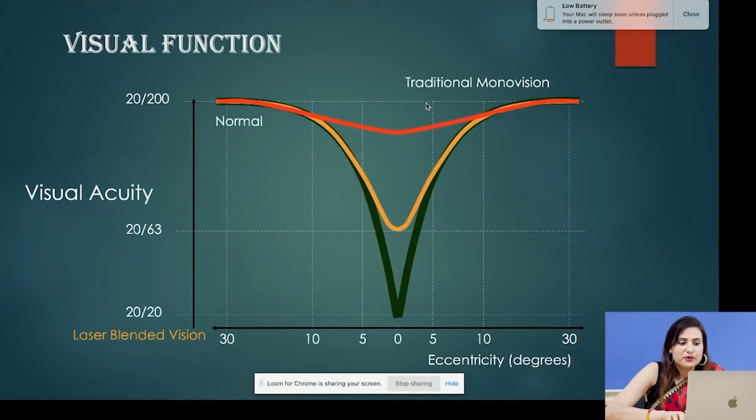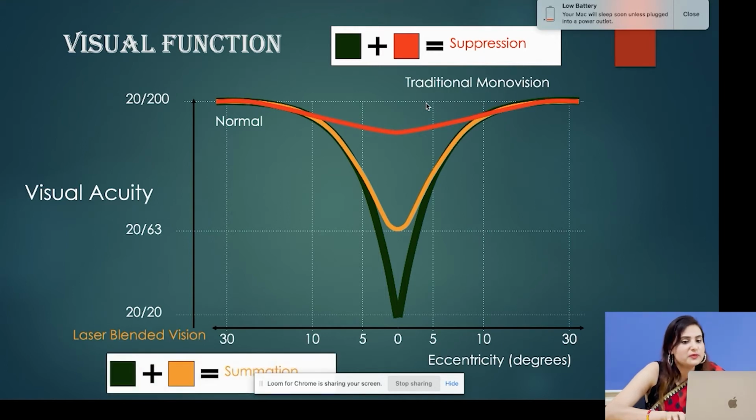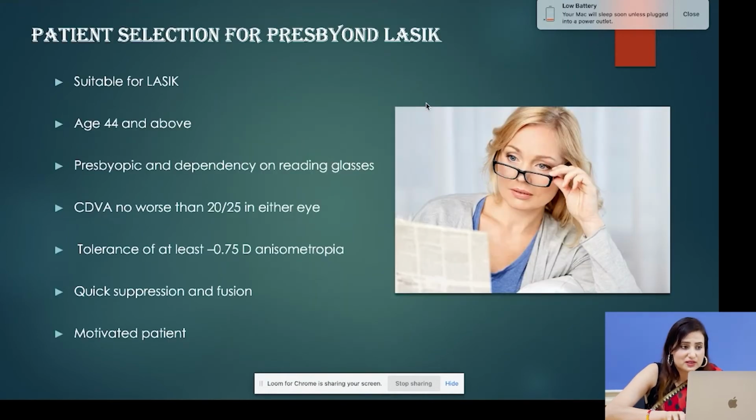Also, with the PresbyOND laser, it is the summation which is helping the patient to see well, compared to suppression, which the patient experiences in traditional monovision. Due to these factors, the tolerance of PresbyOND monovision is much higher, almost about 97%, compared to LASIK monovision, which is only about 67%. Now, patient selection for PresbyOND LASIK is very important. The patient should be suitable for LASIK from all angles. Age must be 44 and above, or a patient should already have presbyopia, which has set in.